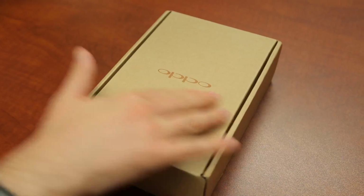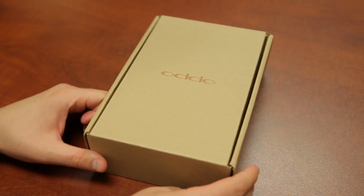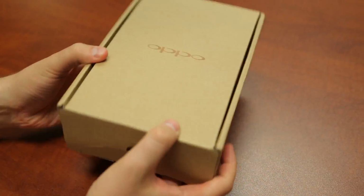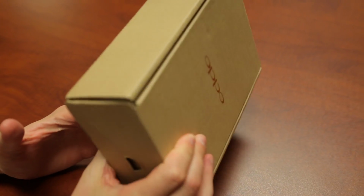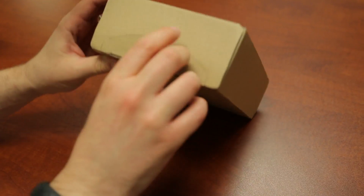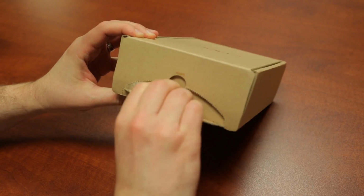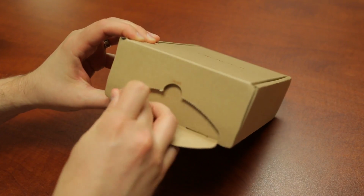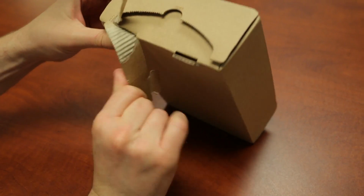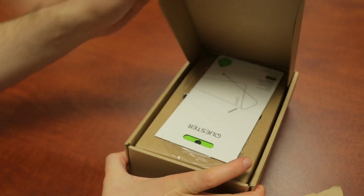Alright, so here is the box for the Oppo Find. It's pretty nondescript cardboard. There's a lot of awesome specs packed in this guy, but I'll run through them as we unbox it. So we'll go ahead and pull this handy open tab. Kind of reminds me of the Kindle packaging. Very eco-friendly. The tab has officially been pulled, and we've got the box open.